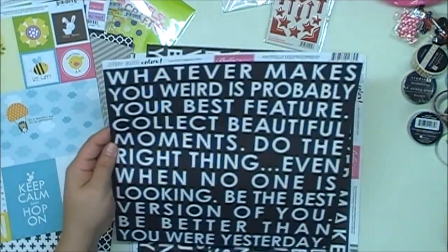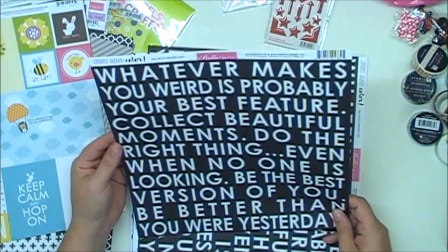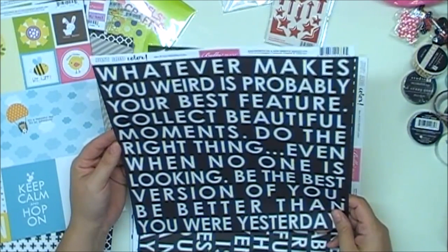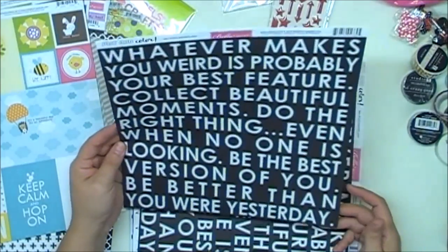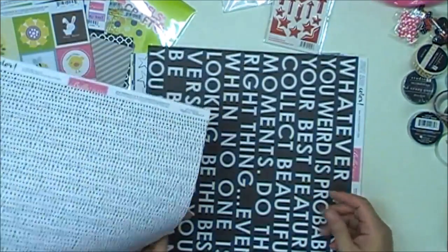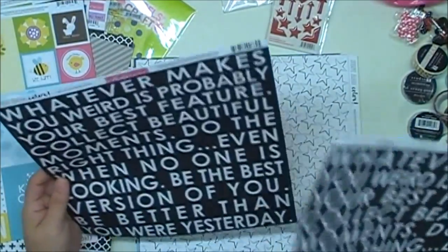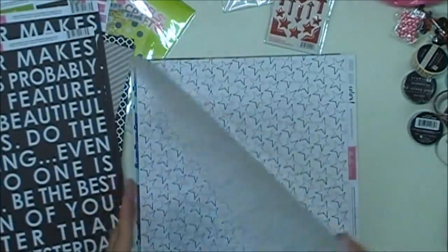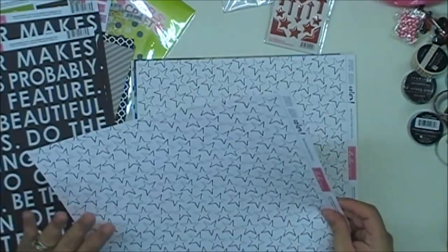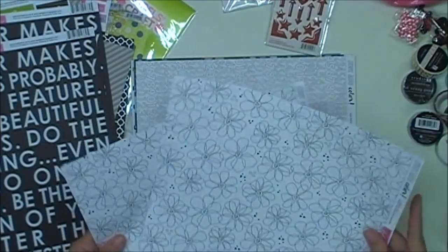I love this. Whatever makes you weird is probably your best feature. Collect beautiful moments. Do the right thing, even when no one is looking. Be the best version of you. Be better than you were yesterday. That is so true. And this is just a colored newsflash. Pretty. Nice stars. Starstruck. Could probably watercolor these, right? And cut them out, maybe.